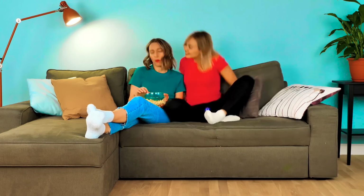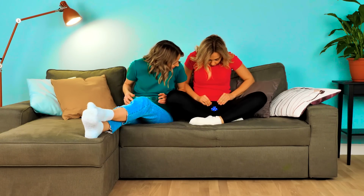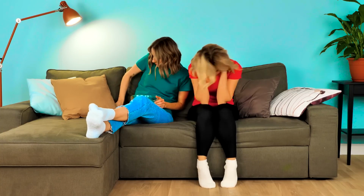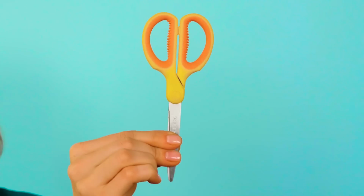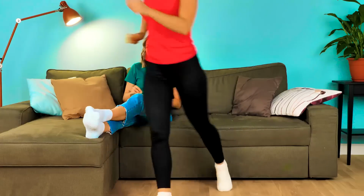Ever go from Netflix and chill to Netflix and clothing malfunction? Don't stress, you can fix this. Just take a pair of scissors and a pinch of creativity. It feels good being helpful, doesn't it?